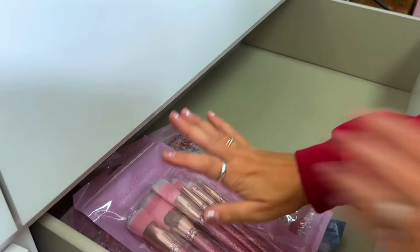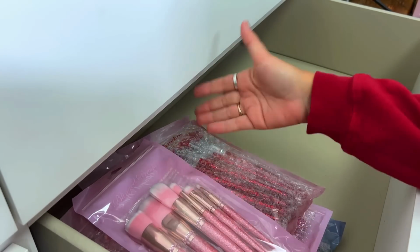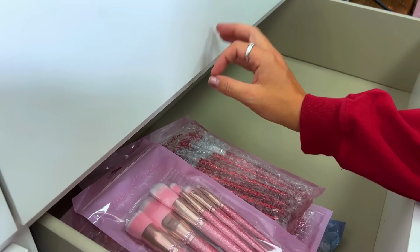Okay guys, so as you saw, I pulled everything out of this drawer, and I didn't really show you everything, so we're gonna go through that as we put this drawer together. So up first, I do have tons of sets from Bling Brushes. Now I know this may seem like a lot, but there's a reason behind it.